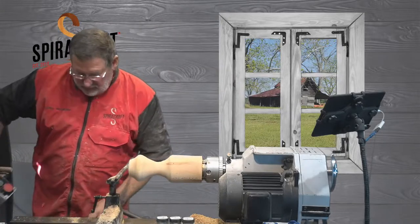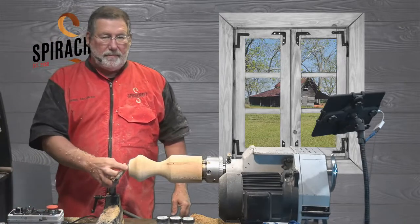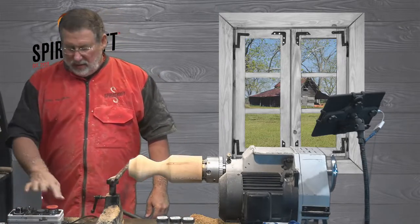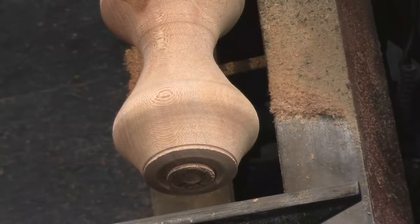Okay. Trying to figure out where I want to put my controller here. I think that'll work. That shouldn't be in the way. All right, here's our end shot.